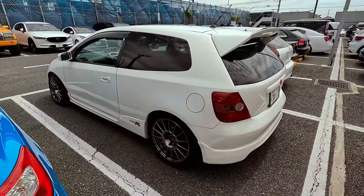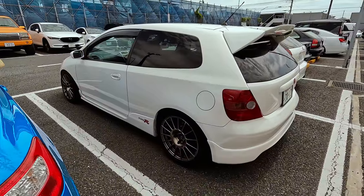Mugen rear wing? These wheels are a good look on this car. It's been a surprisingly chill day here, not too sunny. It's surprisingly nice because I was expecting to get burnt here. Leaving?